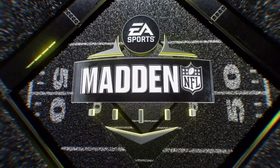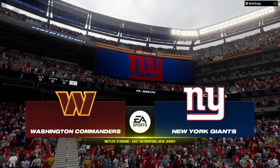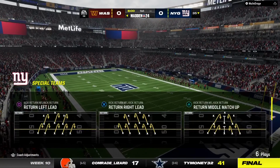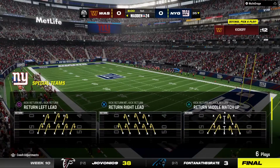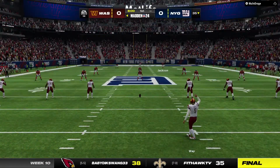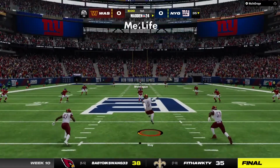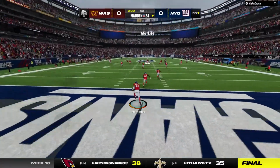From the stadium that hosted Super Bowl 48 back in 2014, there's a look at MetLife Stadium here in East Rutherford. Today we hit double digits, Week 10, and we've got a good one in store, as it'll be the Washington Commanders taking on the New York Giants. The shadow's starting to get a bit longer.